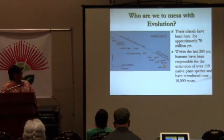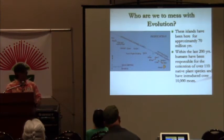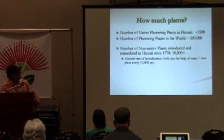And these islands, if you go all the way back to the Emperor Seamounts that are subducting under Japan, at one point in time we're all the way down by where Kilauea is today. They date back 70 million years. Who knows how many islands have already subducted under Japan that are way older. So that's how long these islands have been evolving. Next. How much plants? Oh, I talked about this basically. Next slide.